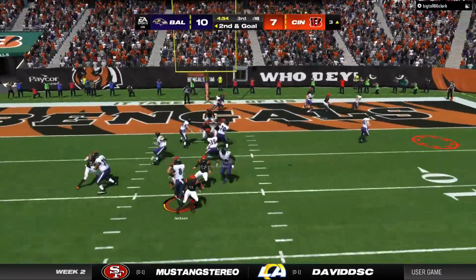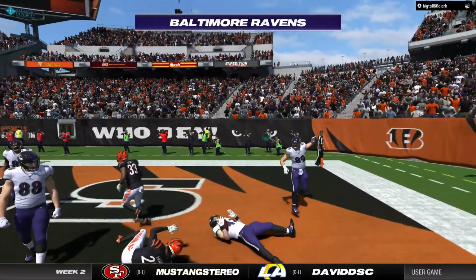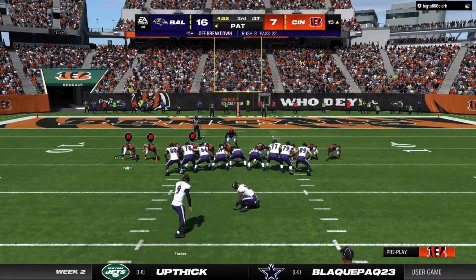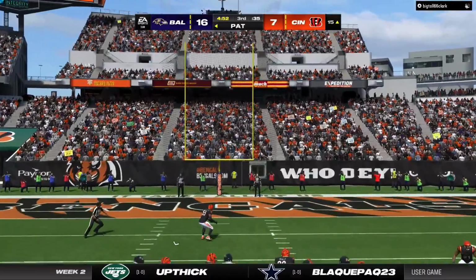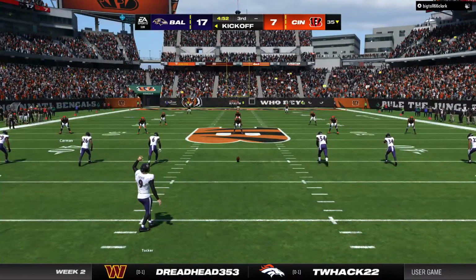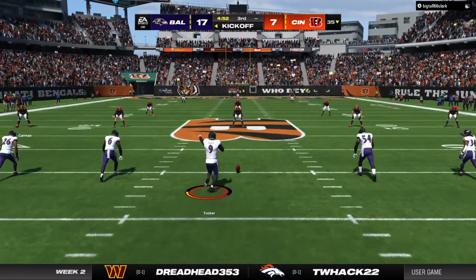Off the play fake, here's Jackson. He's just going to dump this one off to his fullback out of the backfield. Touchdown! Patrick Ricard from 3 yards out. And the Ravens take the interception on defense and convert it into 6 points. Tucker with the extra point, and his guys will take a 10-point lead. Tucker now to kick it away following the touchdown.